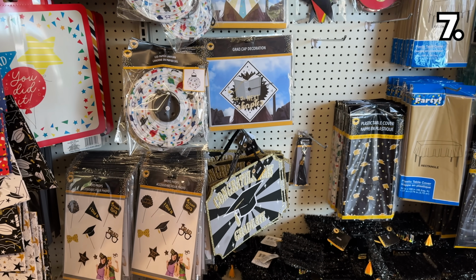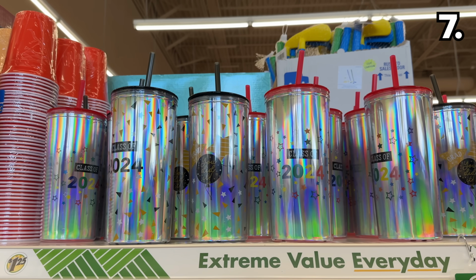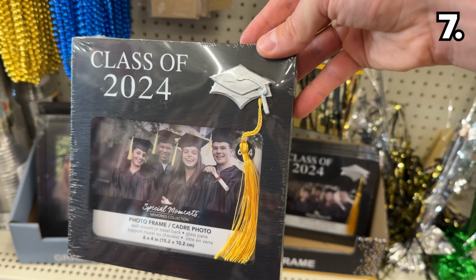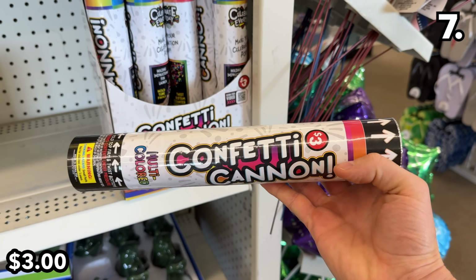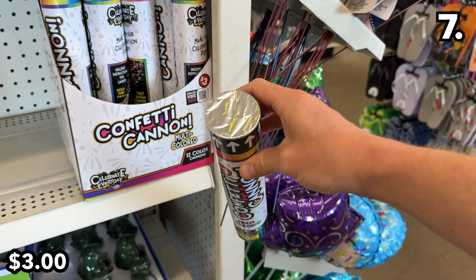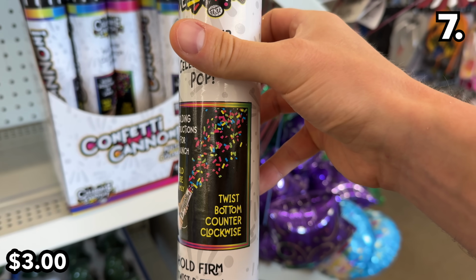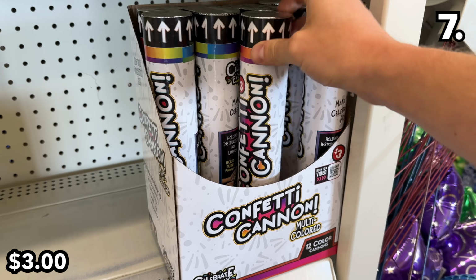Everything from hanging signs to letter banners, inflatable balloon letters, graduation cups, celebratory grad photo frames. And if you're looking for the ultimate party favor, this $3 confetti cannon comprises all sorts of celebratory colorful pops. My 5- and 2-year-old are not exactly graduating just yet, but sometimes you don't need an excuse.